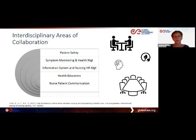Information systems and nursing HR management. I think nurses spend an incredible amount of time right now in their documentation. We're hoping that nurses will get to the point where they understand the idea of voice to text and start to use things like Dragon software for their documentation. But all of this involves the partnerships with our clinical engineer colleagues.